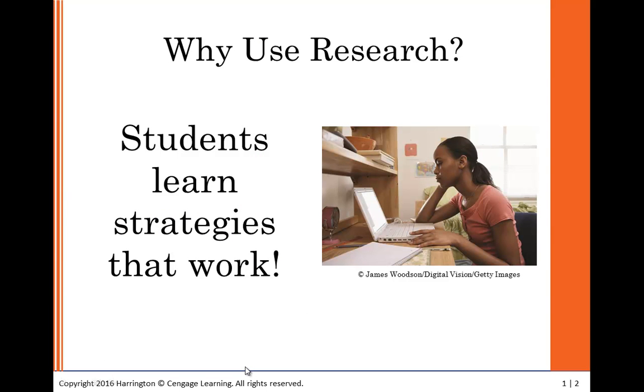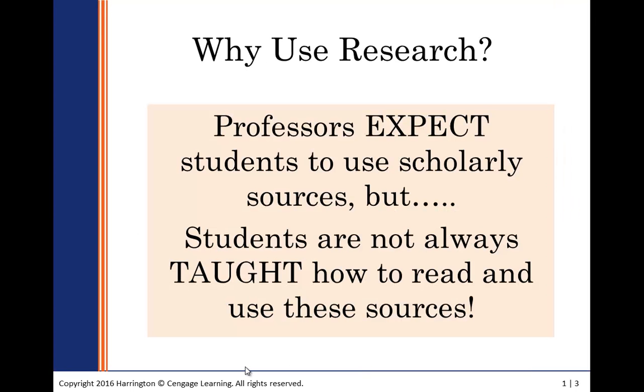So we'll begin by talking about why we are using research. You probably noticed that one of the most unique features of this textbook is the inclusion of peer-reviewed journal articles in every chapter. Students really want to make sure that they are using and discovering strategies that really work. So by giving them research-based strategies versus just advice-based strategies, we're certainly increasing the likelihood that these different techniques that we share with our students will lead to success for them.